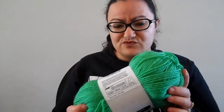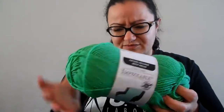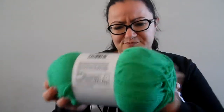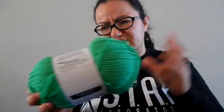And then I picked up this green because I needed a light green for the stalk of the broccoli and also for lettuce for the sandwich. And this green immediately made me think of iceberg lettuce. I don't know if that's quite accurate, but close enough. So I went with this one. This is in the Impeccables, and the color is Jade. Although I have had jade green yarns before, and it was a lot darker than this. It was like a dark kind of turquoisey color, the last jade I had. But apparently this is also jade.